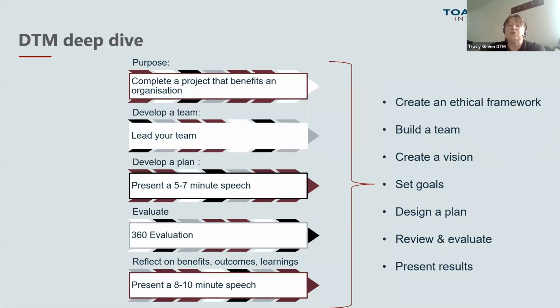Let's go into the deep dive of a DTM project. If you've heard in Michael's presentation, and you've probably experienced it yourself in other paths, there are lots of projects, small projects, large projects, high performance leadership projects. So you may already have an understanding of being in the project space. For a DTM project, they follow the same principles.